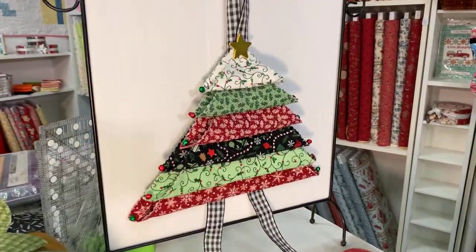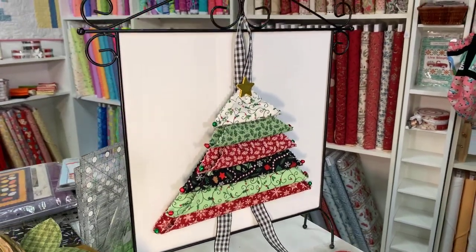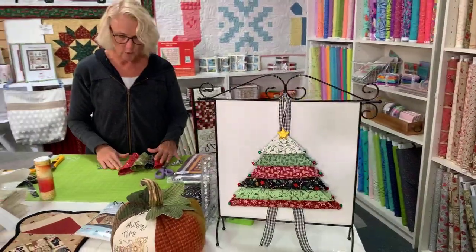What a fun project. And like I said, it's great for the granddaughters and the daughters to help you do, because it's just a very simple project, so they can learn how to cut. They can do a little quilting and make a cute little project.